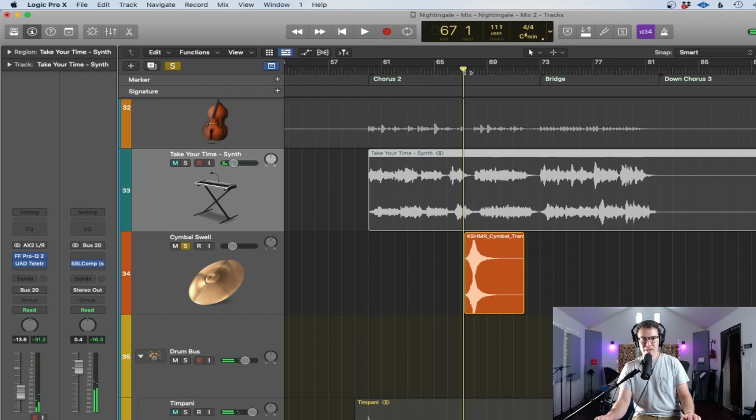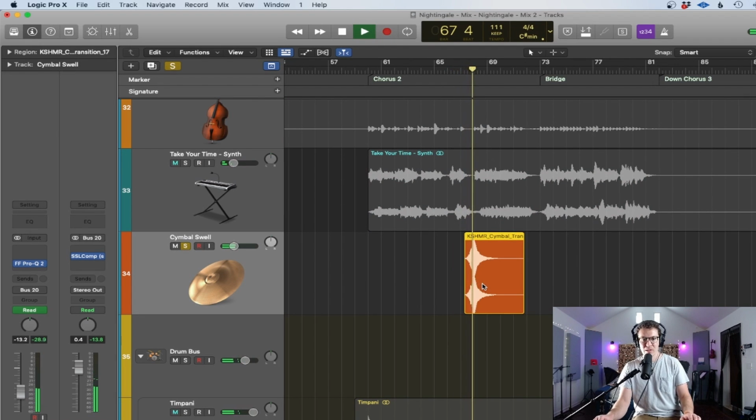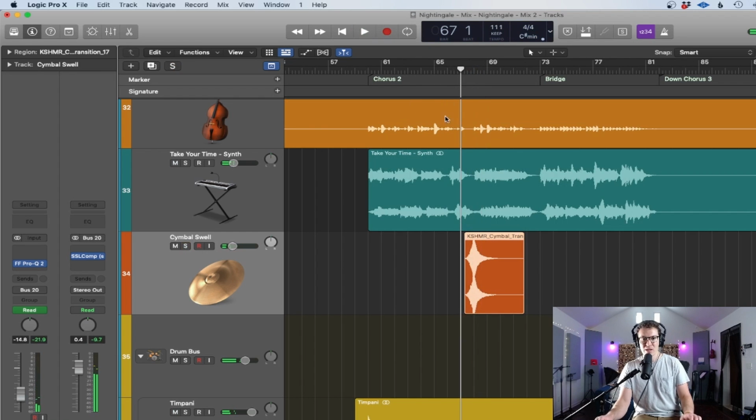Cymbal swells are a neat production trick here. So if we go in through the song and we look at the cymbal swell, this is a sample, meaning someone else recorded this and then they licensed it to me to use in my music or whoever's music I'm working on. And that'll just create a sense of transition.